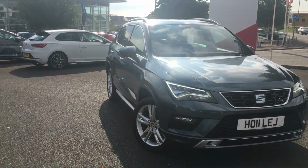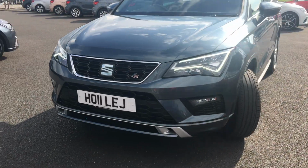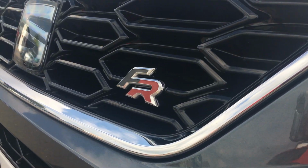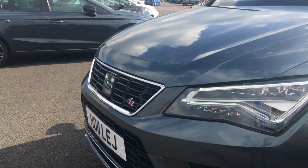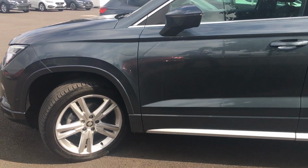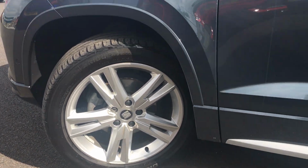This is the FR model. It does come with your SEAT lighting, daytime running lights. Being the FR model, it does have FR badges in and around the car. As I'm walking around the car, I'll show you every alloy to give you an idea of their condition.